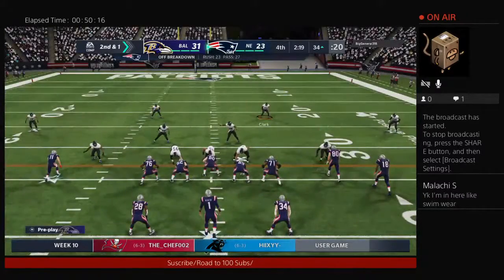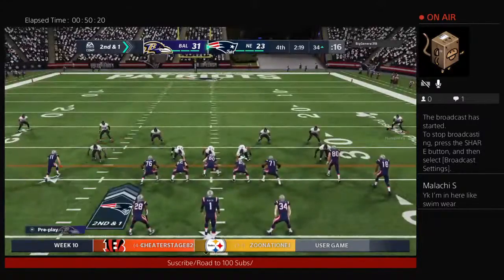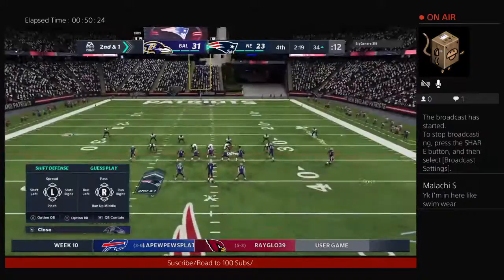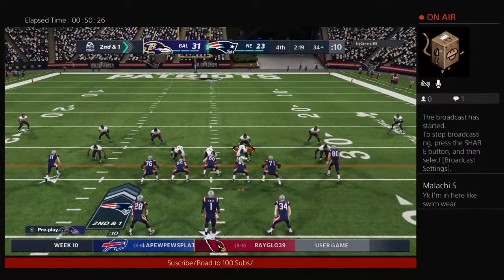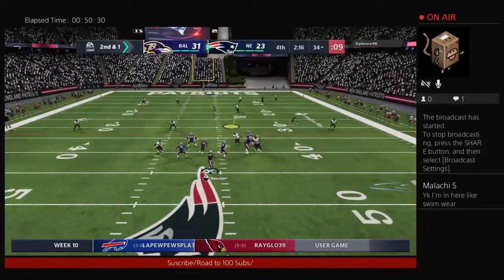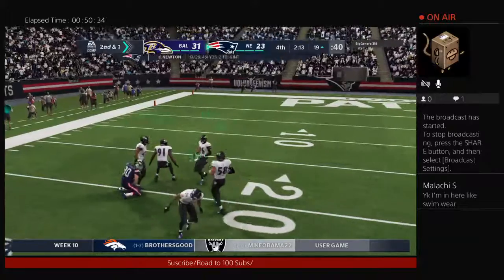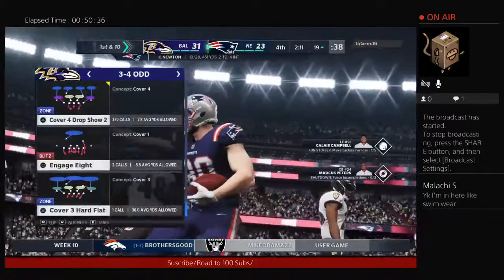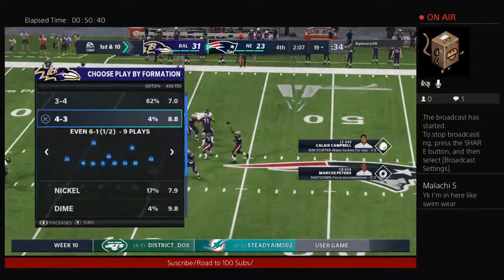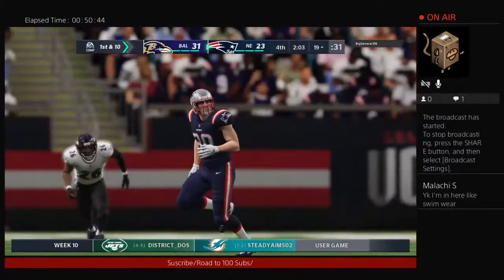Just a yard to go here on 2nd down. From the gun, Newton. And inside the 20 before he's brought down. 15 yards on the play, 1st down, Patriots. 1st and 10 at the 19-yard line.